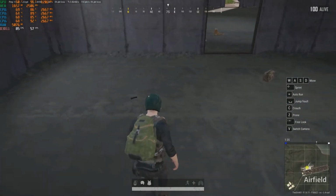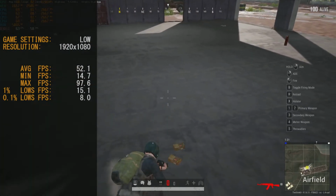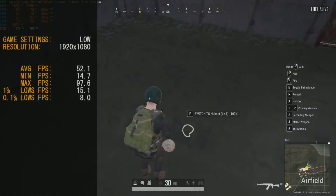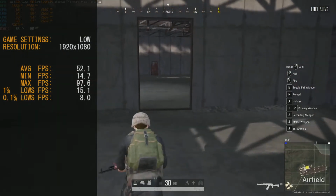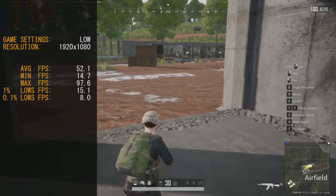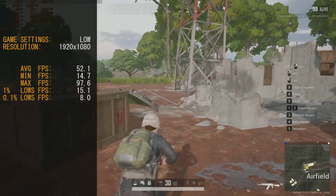Kicking off our first benchmarks of gameplay with PUBG. We're running at 1920 by 1080 at low settings. This game actually played quite smooth. It was actually not too bad. Though, every now and then you get a lag when you didn't need it. So sometimes you'd be in a battle or you'd be running around and you just get a lag. I think that might help with an overclock. We'll look into that. But anyway, let's look at our frame rates.